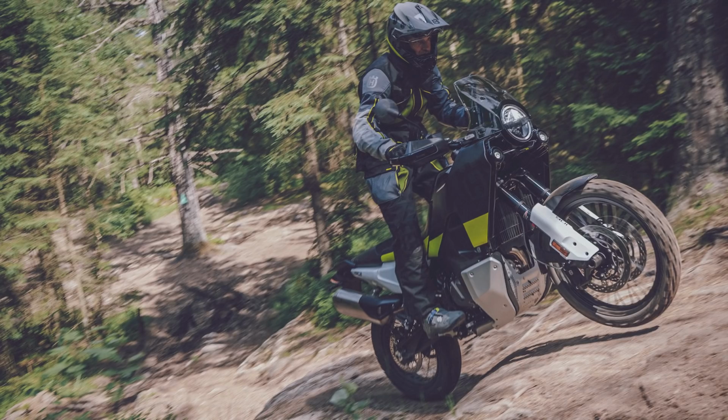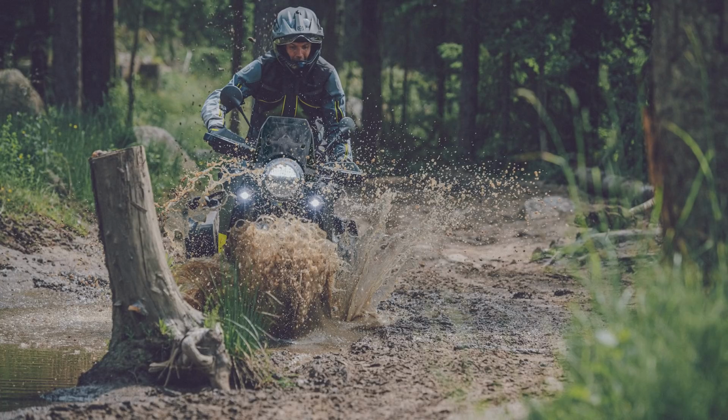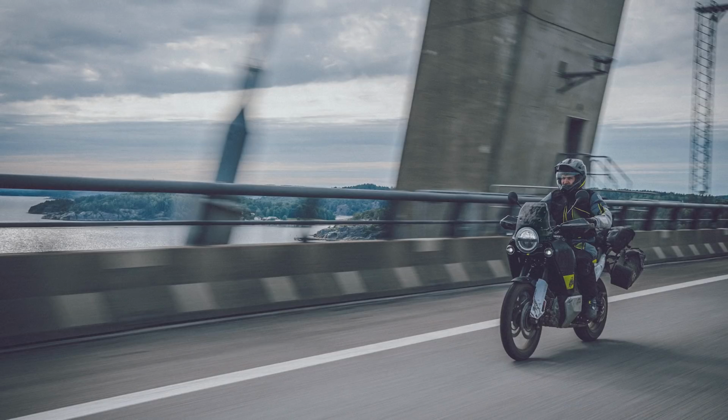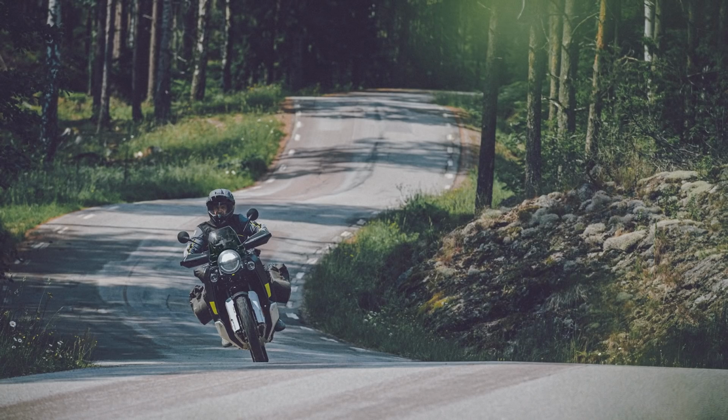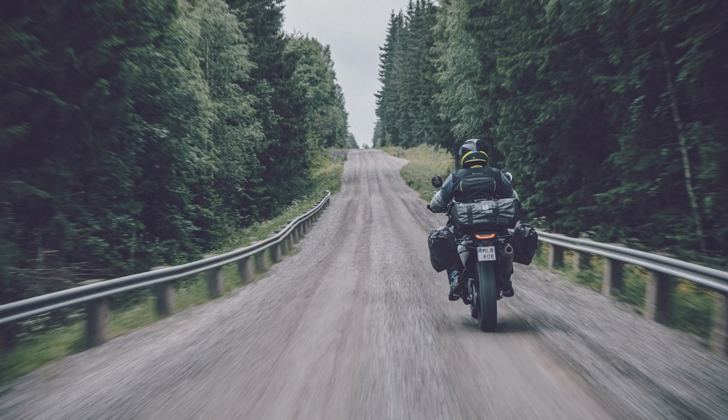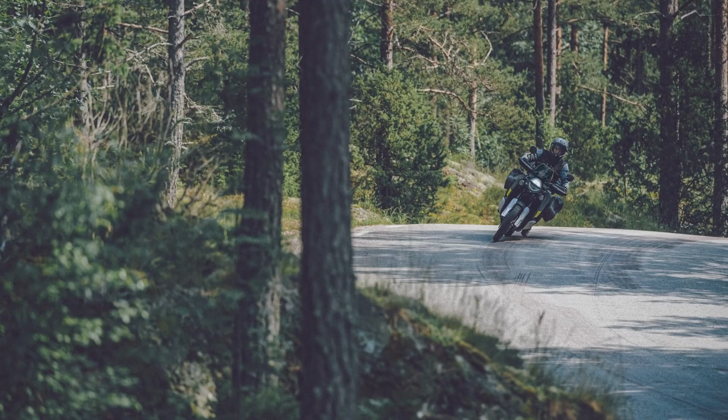As for wheels and tires, the spoke 21-inch front and 18-inch rear tubeless wheels ensure high levels of strength and durability with minimal unsprung weight for exceptional street and off-road riding performance. The wheel hubs feature a black anodized finish for premium looks and durability.